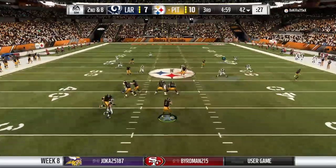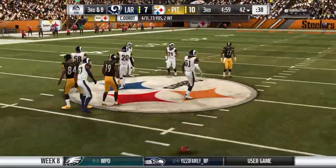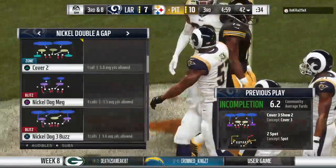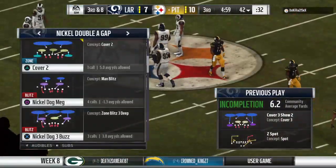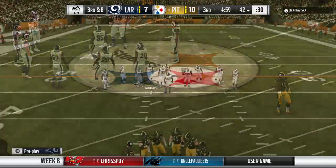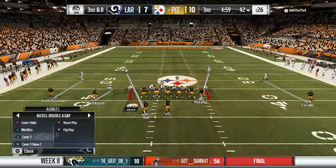Now back to throw, and incomplete there. A nice hit jars the ball free and brings up third down. The beauty of being able to play a zone defense is that you can sit back and see the ball coming out of the quarterback's hands. Guess what? It creates a lot of confusion, kind of a muddle in the middle of the field where you can go make a play on the football.